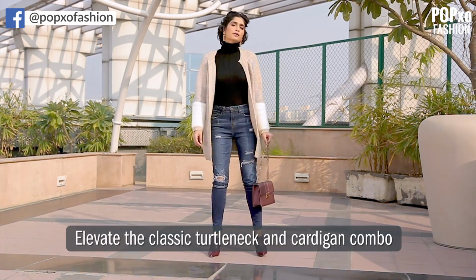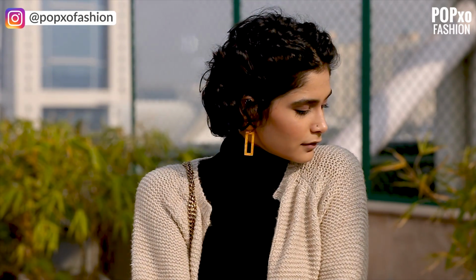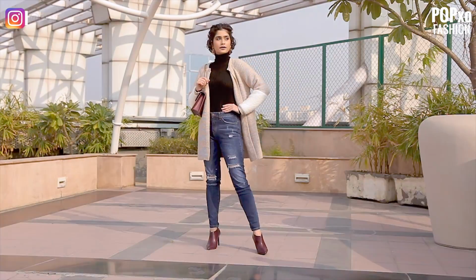Elevate this classic combo with your ripped denims acting as the statement piece. Make sure you opt for smaller rips to keep yourself warm.